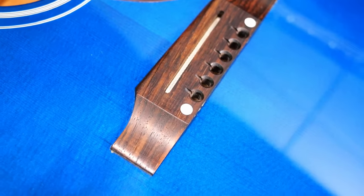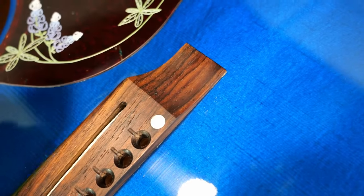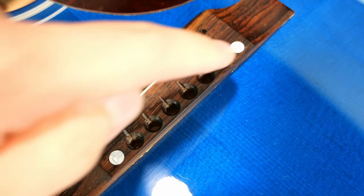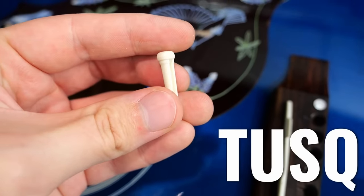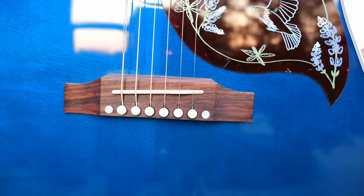Let's take a look at the bridge on the top. It's nothing too fancy. You don't have any Bluebird inlays on here. It's just like a Hummingbird in that aspect. You just have two small mother of pearl dots. And this is a Tusq saddle. That's her own spec. And the bridge pins are also made of Tusq. Now, if you're not familiar with what that is, no, it's not a real mammoth tusk. It's a man-made material. Let's see if we can find some more in here.